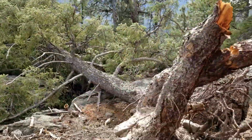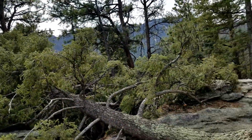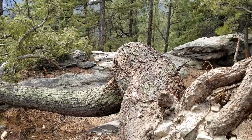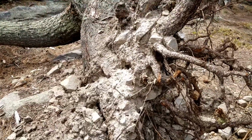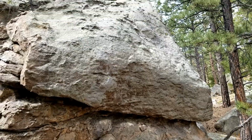So, I mean, look at this one. This was an old strong tree and it still got pulled out of the ground. It's amazing. Power of the wind.